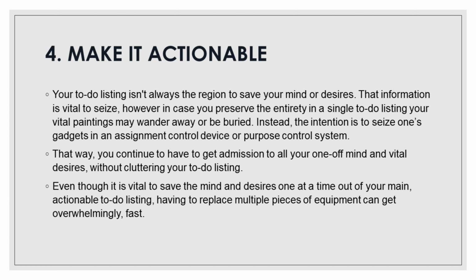4. Make it actionable. Your to-do list isn't the place to store your thoughts or goals. That information is important to capture. However, if you keep everything in one to-do list, your important work may get lost or buried. Instead, the goal is to capture those items in a task management tool or goal management system. That way, you still have access to all your one-off thoughts and important goals, without cluttering your to-do list. Even though it's important to store thoughts and goals separately from your main, actionable to-do list, having to update multiple tools can get overwhelming fast.